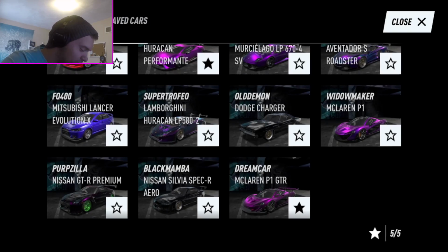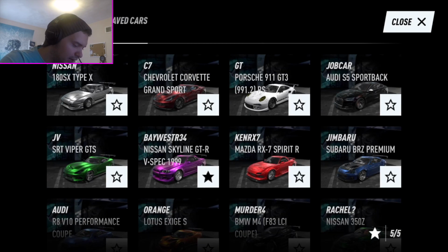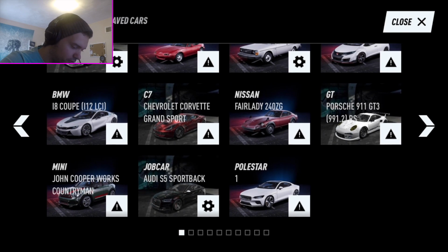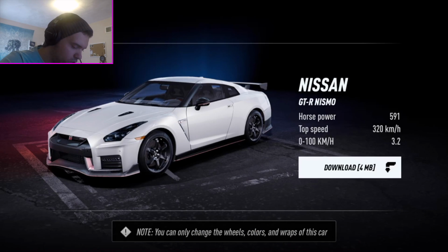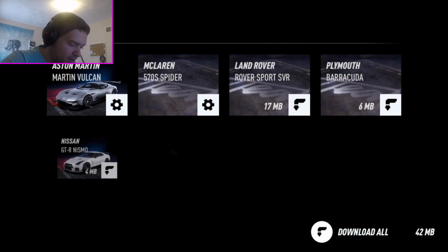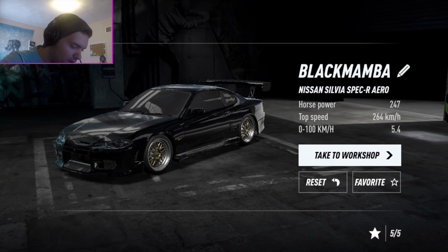Okay, so anyways, we've got the Nissan GTR. They also added the R35 Nismo. I don't know if there are any customization options for it. Let's have a look, let's do some investigating. If I scroll down, R35 Nismo, you can only change the wheels, color, and wraps of this car. That's fine, that's understandable.